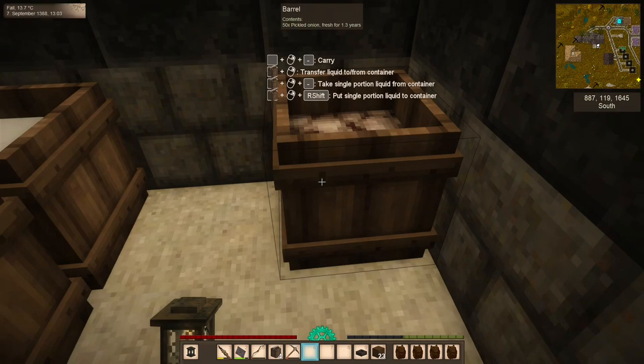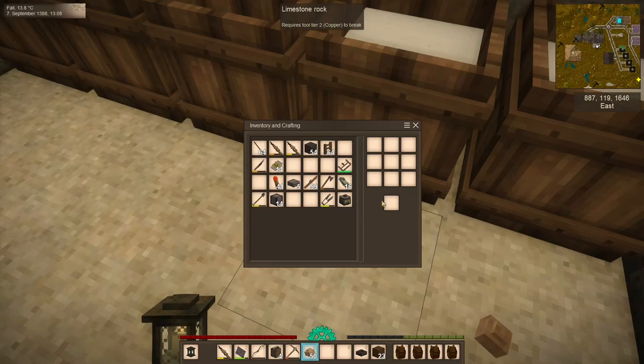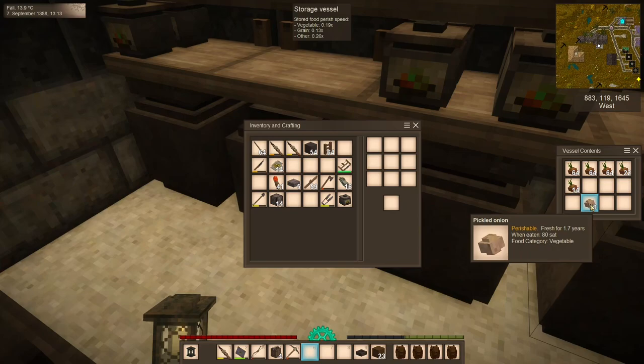So we're going to grab these guys, and these will last a good long while in your inventory. 35 days in inventory, or as you saw, it was about a year and a half if we leave them in the barrel here. And I think if we put them in one of these guys, that's not full, they last 1.7 years, so even better.